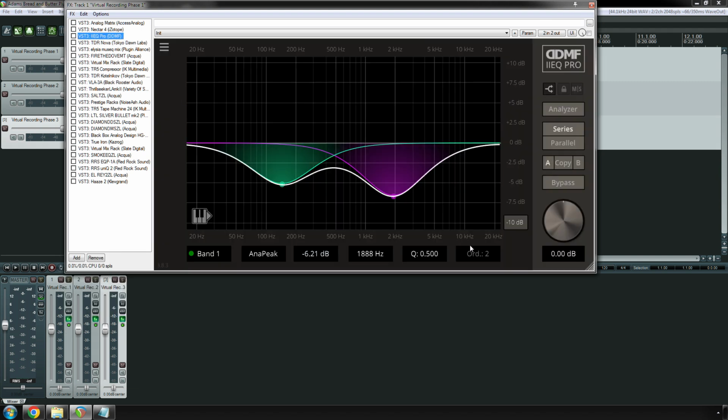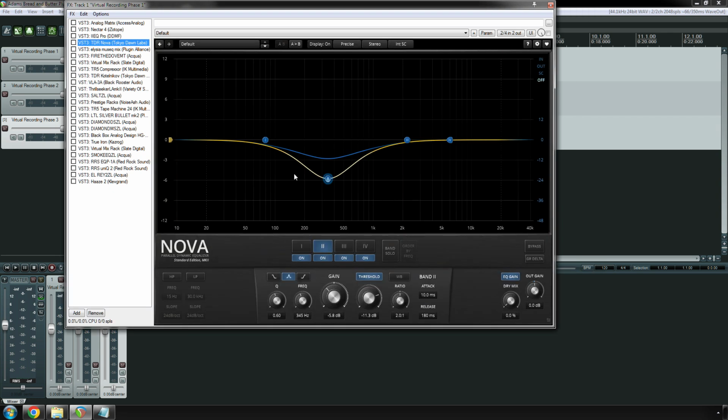I mean, honestly, it's a toss-up between these two, because TDR Nova doesn't even have to be used as a dynamic EQ. It can just be used as a clean EQ. And, yeah, good times.